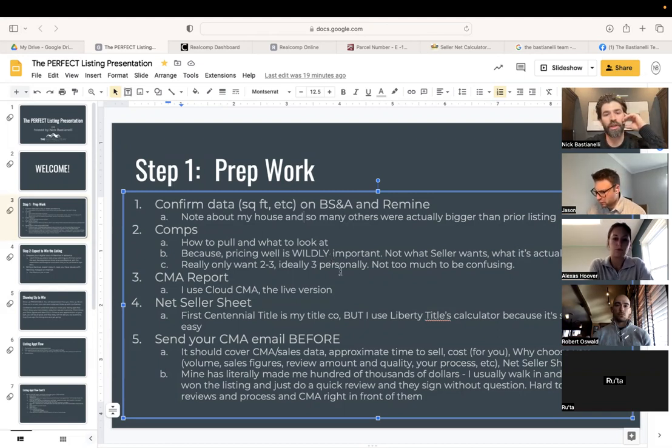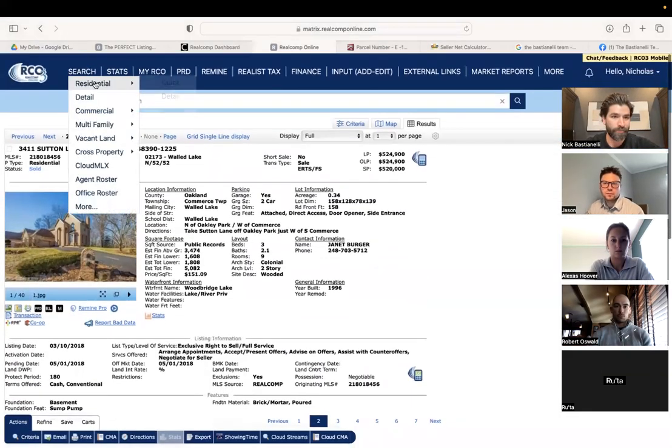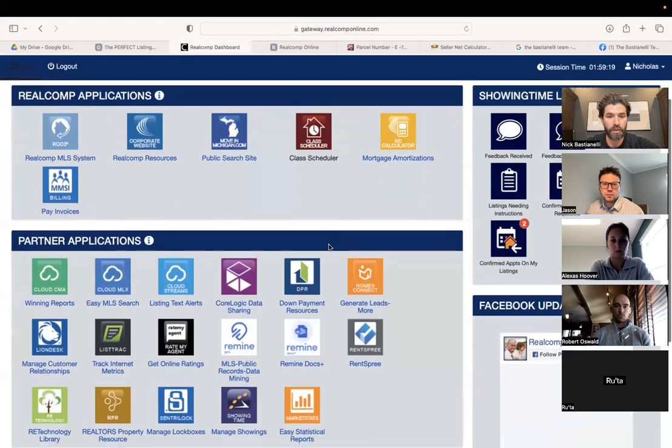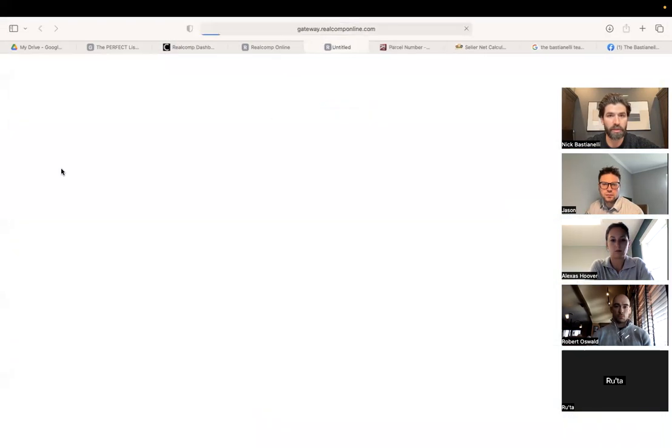All right, so I'm pulling really good comps, and then I prepare a CMA report. Now I use Cloud CMA, which is offered through our MLS. Let me see if I can get one to you here. Let me pull up an example for those of you who don't do this.